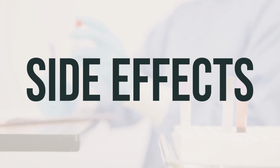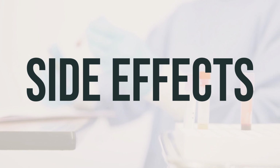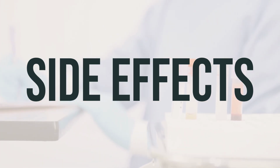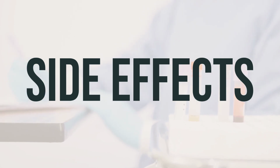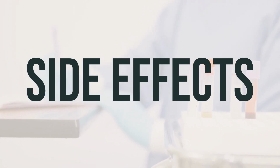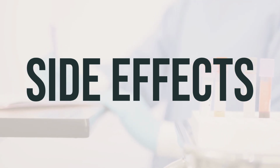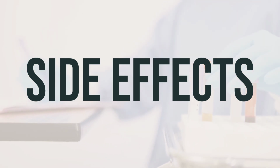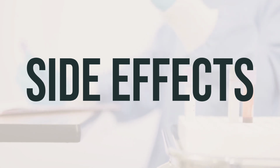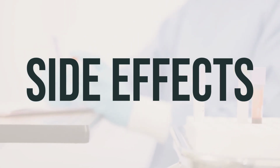It's important to remember that this is not a complete list of possible side effects, so be sure to contact your doctor or pharmacist if you notice any other effects not listed. And if you're in the US, you can report any side effects to the FDA at 1-800-FDA-1088 or at www.fda.gov/medwatch. In Canada, you can report side effects to Health Canada at 1-866-234-2345.